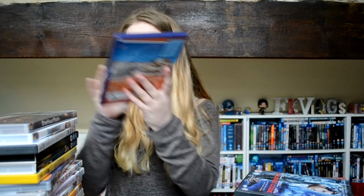Next we have Herbie Fully Loaded. Haven't seen this one for years. It's a Lindsay Lohan one. It's not one that I watched a bunch when I was younger. I typically watched obviously Parent Trap and some of the ones when she was younger, but I liked Confessions of a Teenage Drama Queen and Freaky Friday the most. This one I didn't watch too much, so I don't know what that says. I'm not sure if I would keep it or not. I haven't actually seen the classic Herbie films either, so I don't know.